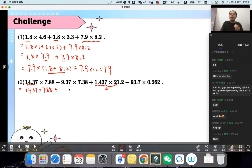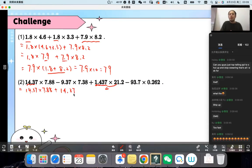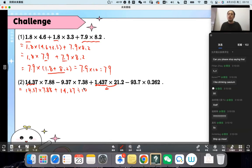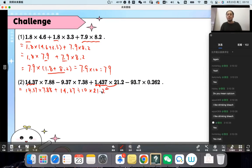Okay, what we need to do is if we just change this decimal into 14.37, okay, what we should do is to divide another 10. Does that make sense? Okay, if we want to have 1437, we need to use 1437 divided by 10 to have this number. And we keep timing 21.2. Okay, and we will write down the other part.